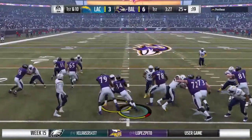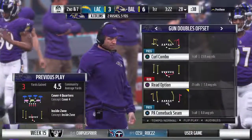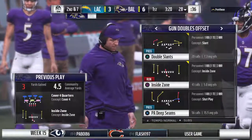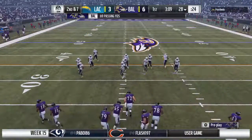They'll begin the drive with Collins. And not a whole lot doing there as he'll get it up to about the 28-yard line. Give him 3 on 1st down. It'll set up a 2nd and 7. Here's 2nd and 7 now from the 28.